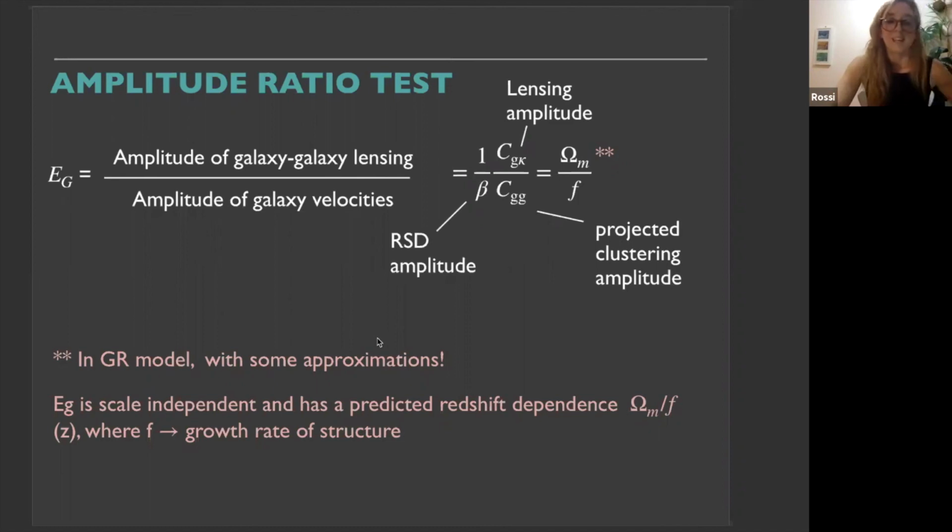And with some approximations in GR, we can assume that this quantity is scale independent, and we can predict the redshift evolution of this quantity. It is proportional to the growth of structure and the dark matter energy density. So it's quite interesting because it's a very simple equation. Of course, there are approximations, but especially by using this weighted technique, we're able to reconstruct this evolution in redshift. So it will be even more relevant.